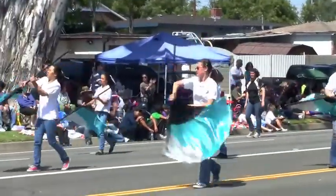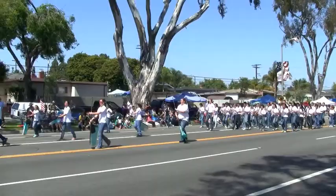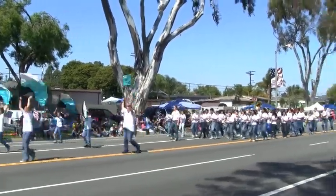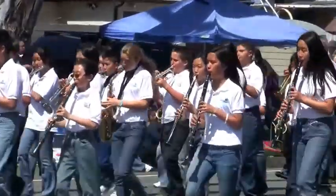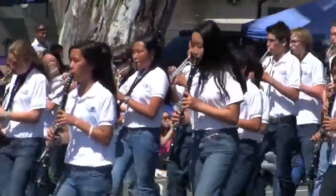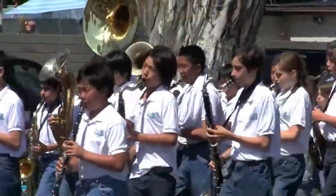This is the Richardson Middle School Band and Color Guard. They're from Torrance and they're pleased to make their annual appearance in today's parade. The students are led by Carrie Willett, and they are performing Manhattan Beach March by John Philip Sousa.